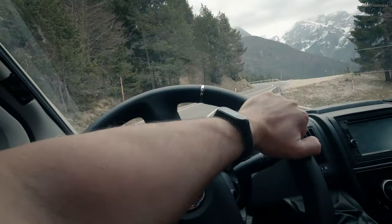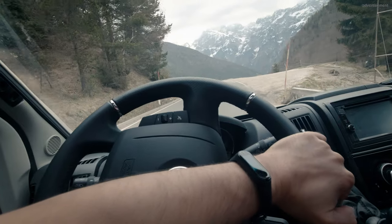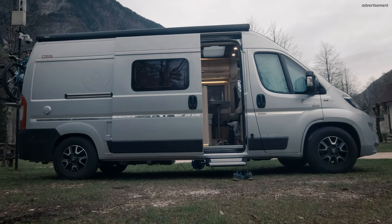Going to bed and waking up at another place for doing landscape photography. This is something I was dreaming about for many years. And in 2019, I bought my own camper van, and it was really a big game changer for me.